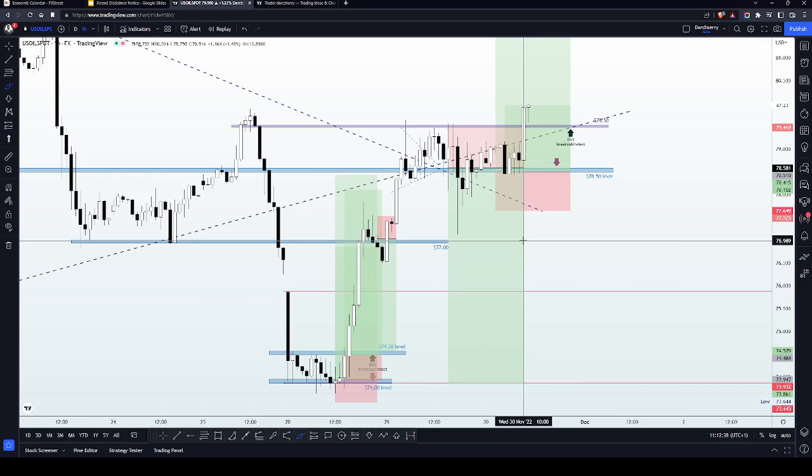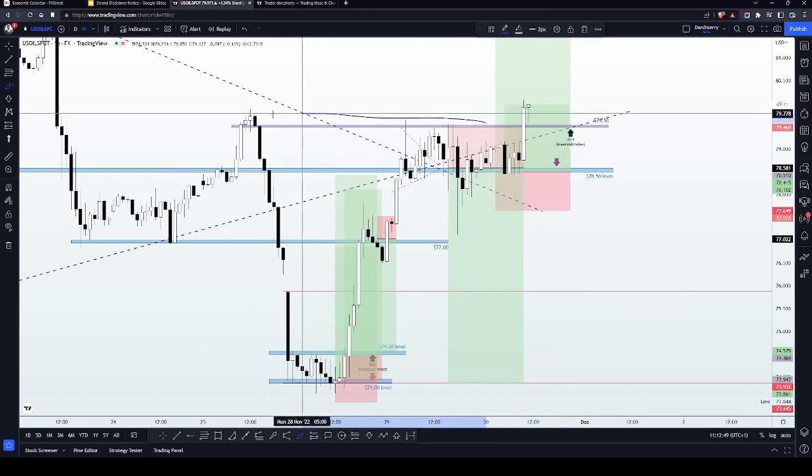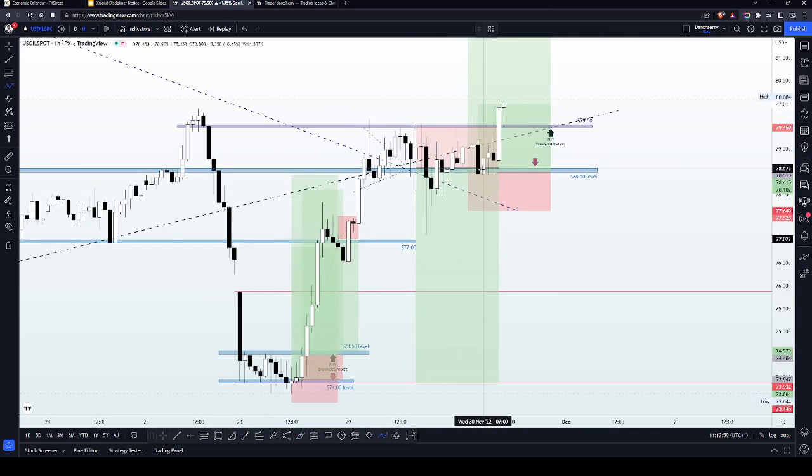So now, if we are going to be buying the US oil, definitely we want to be looking out for a situation where buyers push price above the structure here, break out of the $79.50 level, hereby taking out all the selling positions around this area to gather some liquidity to push price to the upside. And this is exactly what happened in the last hour, as we saw a final breakout of that structure. In fact, it was an engulfing candle, which is a strong signal that price is likely to start another wave of bullish momentum at this point.